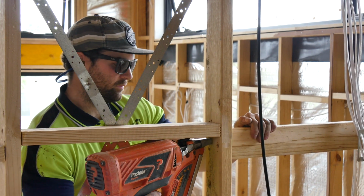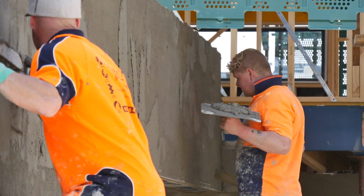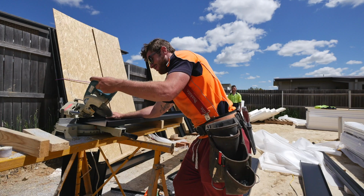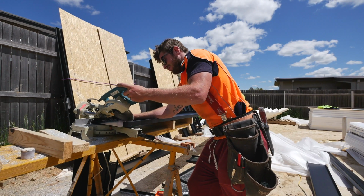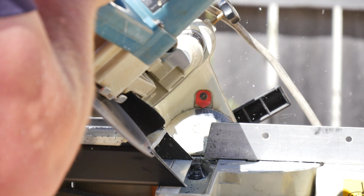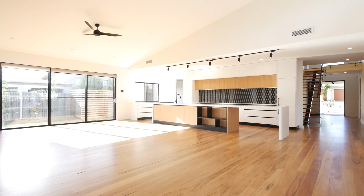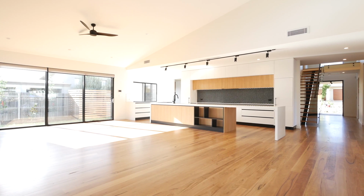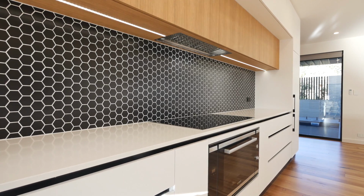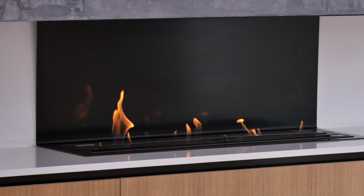Some of Jane's requirements: she's a very family-orientated person, comes from an Italian family, wants all of the Christmas times, wants the big bench full of food, wants the kids always doing their homework close by. So we thought we'd do a nice long 5.5 metre kitchen bench that can be used as a table, an eating area, and also somewhere for the kids to do their homework. We put USB ports so they can charge their phones.